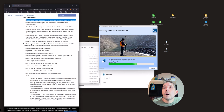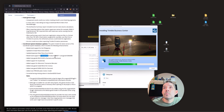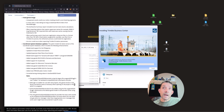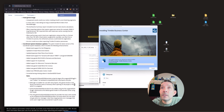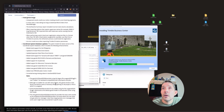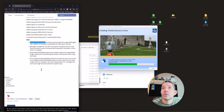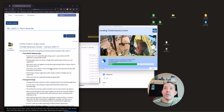So we have modernized support for Philippines, updated US plains state plane zone extents, Japanese state plane zone extents, modernized Tanzania support, added new geoid ROVT 4.08 for Romania, Bucharest, added support for Guatemala, added support for Wisconsin, Transverse Mercator, added new geoid model RAC 23 for Corsica, added new geoid DVR90 for Denmark, added new ITRF 2020 plate motion model, and corrected wrong missing values in AUS geoid 2020. Okay, there is a note that the Australian geoid 2020 was using legacy files, although it's hidden. Okay, so that's that. So I guess a few updates there, which is great.